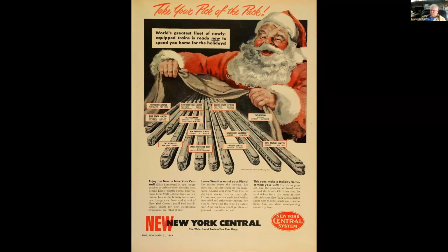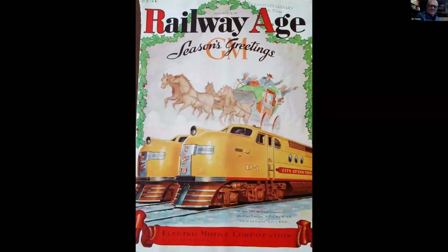Of course, New York Central promoting all their different great passenger trains. This one's 1949, encouraging people to come back and ride the trains. This is the City of San Francisco. We've got a General Motors ad here. They're promoting the new streamlined joint operations of the UP, Northwestern, and SP. Well, that's a magazine cover. Yeah, a Railway Age cover.